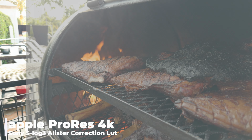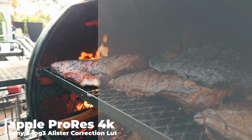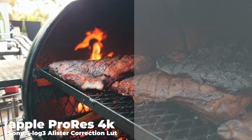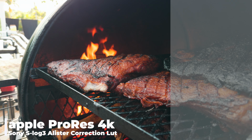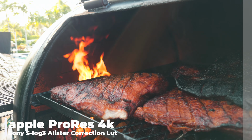Don't get me wrong, the 48 megapixel camera is okay for photography, but when it comes to video, this phone is a beast. My one and only reason why I got this iPhone is for the raw video capabilities. I've been shooting non-stop since I bought this iPhone. 4K ProRes RAW Apple Log. It looks really good when you grade it correctly. I actually use the Sony S-Log3 Alister LUTs, lookup tables. It looks really good with a little bit of adjustment.